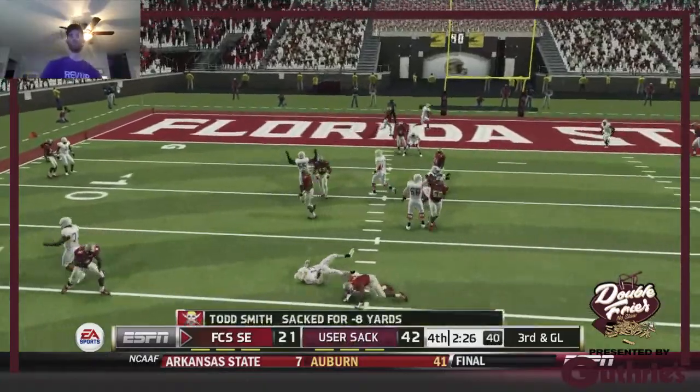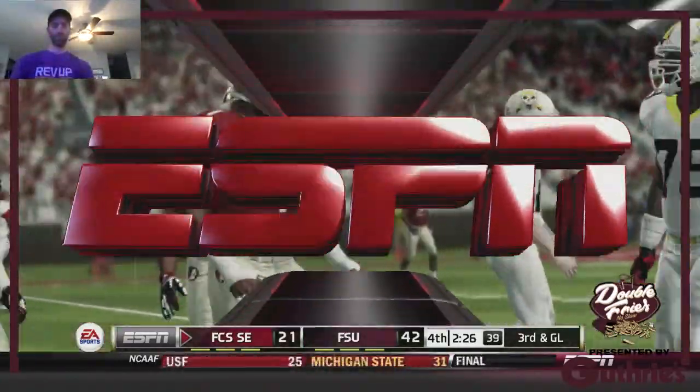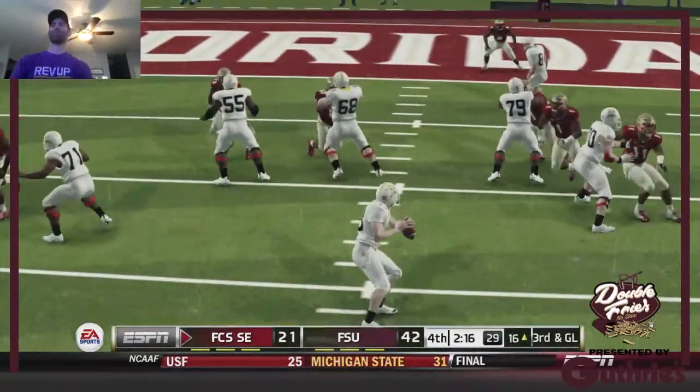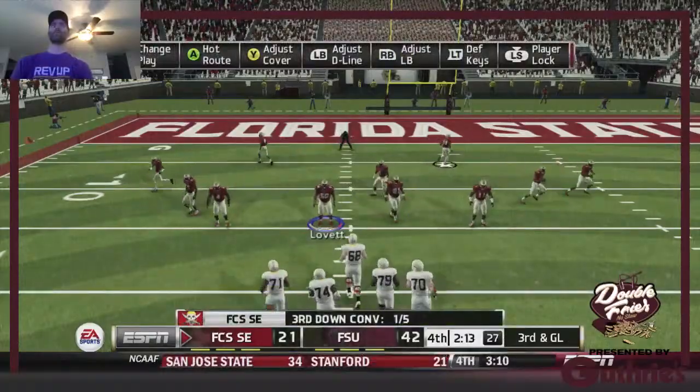He gets sacked on the play. Loss of 8 yards on the play. That makes it third and goal. From the 16-yard line, third down.